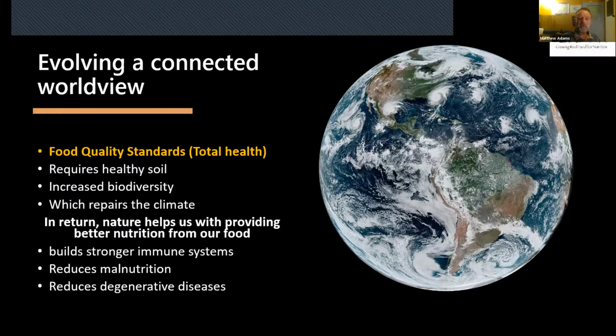In conclusion, if we can focus on quality standards based on the idea of total health, then the only way to achieve that is to create a healthy soil, to increase the biodiversity. What we're understanding is that cover cropping is helping to increase that biodiversity, to increase the Brix values, which together begins to repair the climate. And in return, nature will help us by providing better food, better nutrition from our food. So that helps to build a stronger immune system, reduce malnutrition, and reduce degenerative disease.